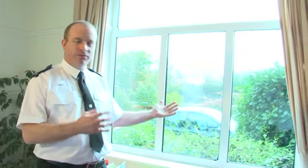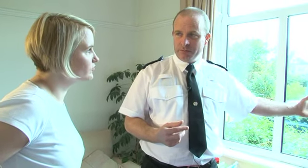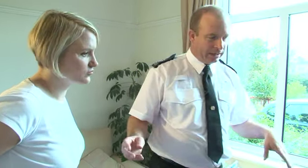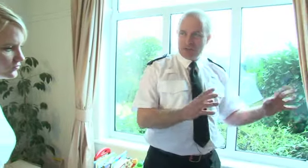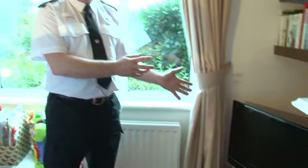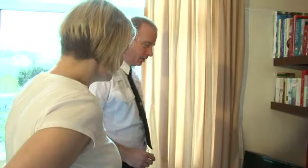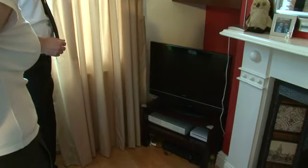Okay, Helen, we've just walked into your front room and there's a big window here. If I was trying to break into your property, I could come up into your front garden from the road and have a look at what you've got on display. One of the things to point out, a number of electrical items. You've got your TV and your Sky box there, your television box there. If you're out during the day, just pull the curtain across slightly so they can't actually see what items you've got there.